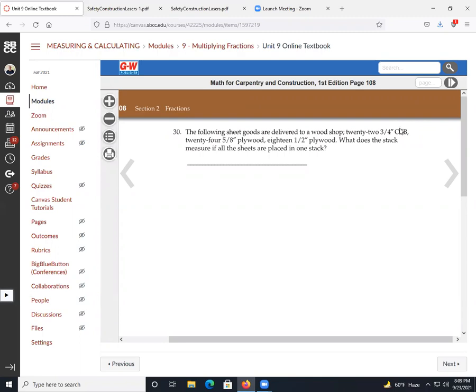I don't particularly care for it much, but so: 22 3/4 OSB, 24 5/8 plywood, and 18 1/2-inch plywood. What does the stack measure if all the sheets are placed on top of each other?